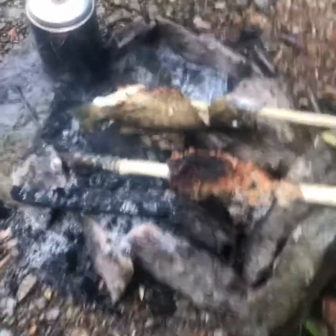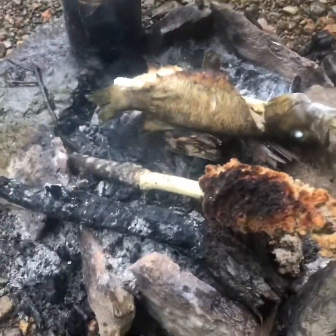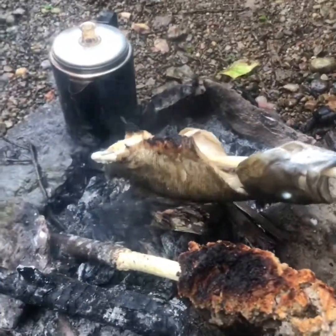That creek's actually already rising, so it must be raining above here somewhere. Won't be long, it'll probably run up and hit the fire, so it's going to be done before then though. My food will be. So here's the bannock. It's toasted pretty good on one side. It ain't going to be long for it. And the fish is just about there.